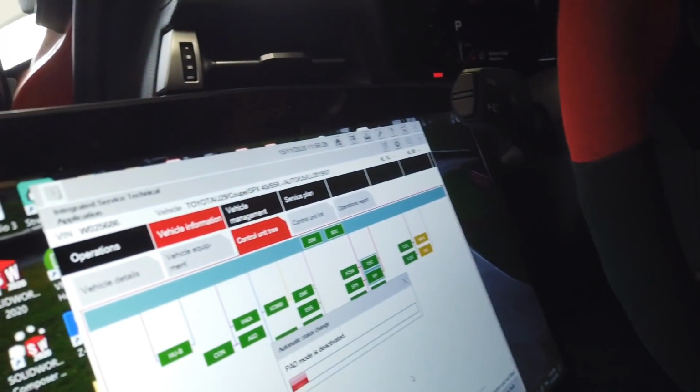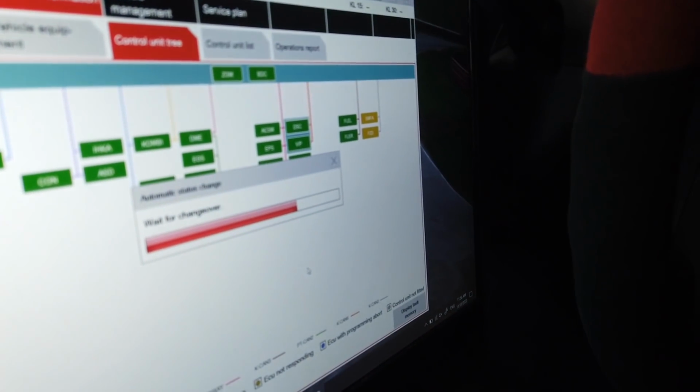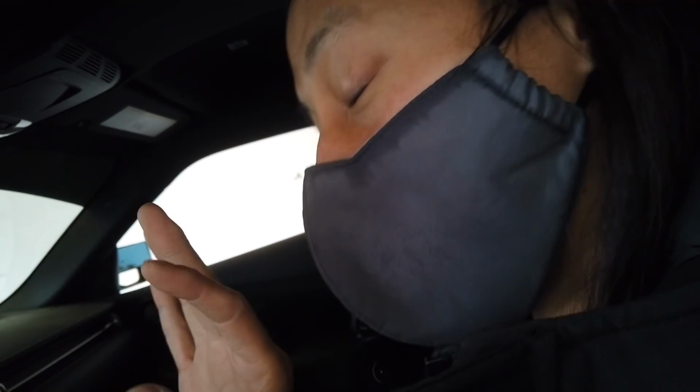So we ran the service function to try to find the problem with the wastegate actuator. And then it basically kicked us out saying, starting conditions not met. But it's fine, because it kept on going through and went through the actuation of the actuator and said, no fault found. So what we're hoping now is that we can just clear the fault and go on with our day, because this is almost so stressful.